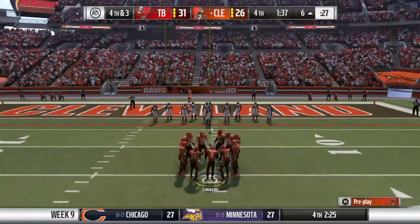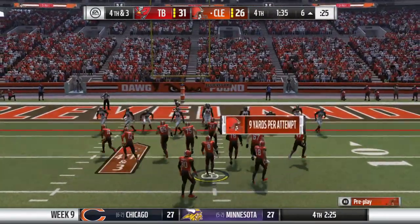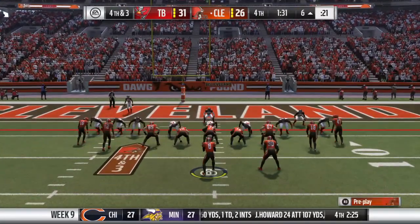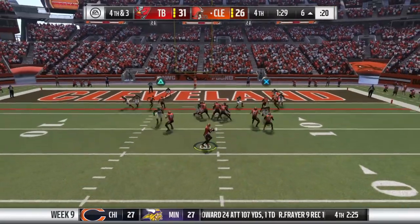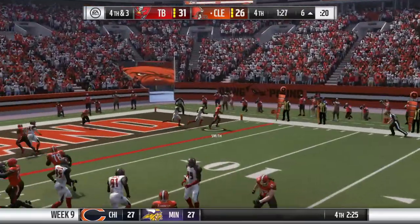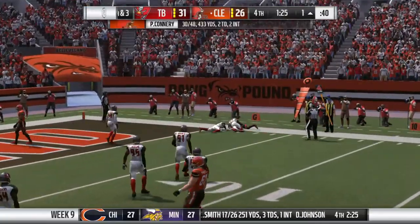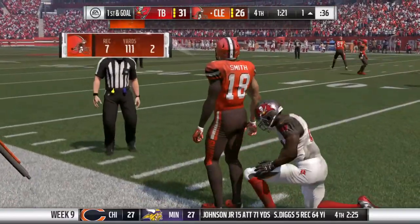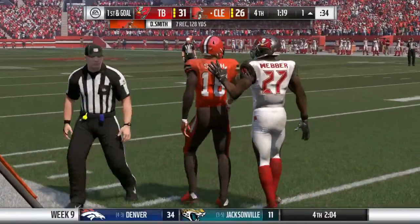And down by 5, they've got to go for it here on 4th down. Got to try it here. He's back to throw. The open man is Smith. It's a gain of 5. And the decision to go for it pays off. They've got a 1st and goal.